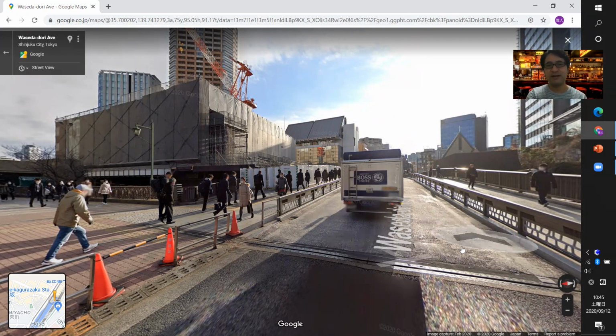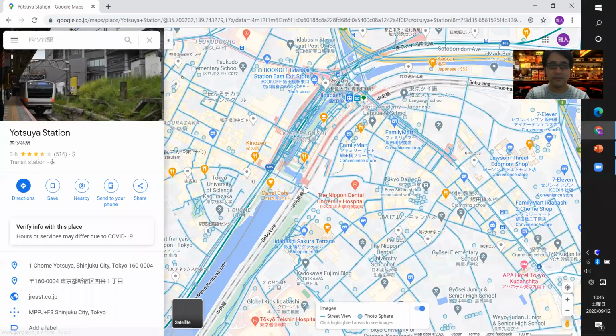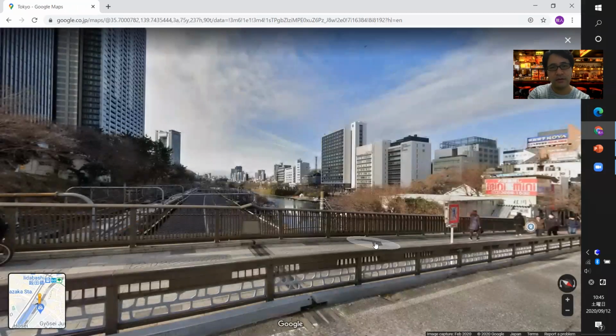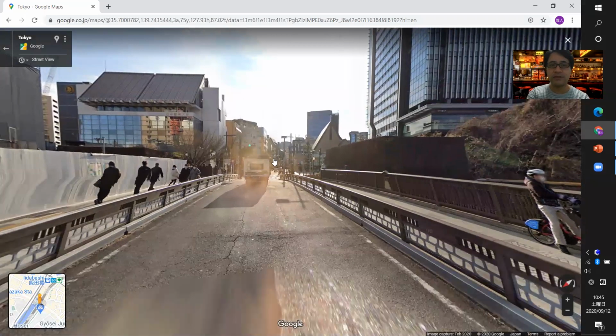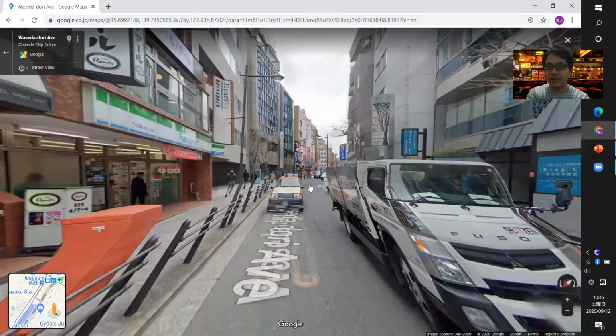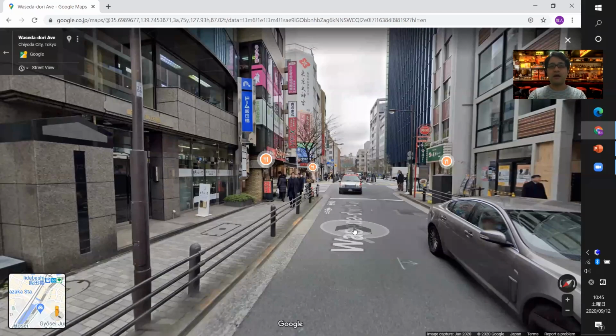Maybe this one, I don't know. But anyway, turned right means they walk from here to here. Here's Iidabashi, and turned right means turn here. Here, turned right means over there it's right. And like this, they walk this line, and then they keep on walking this street.